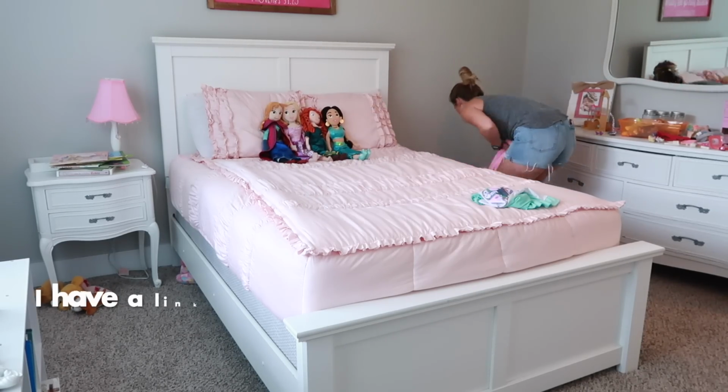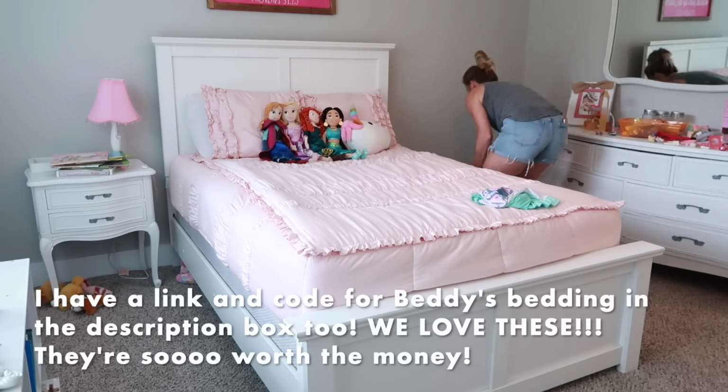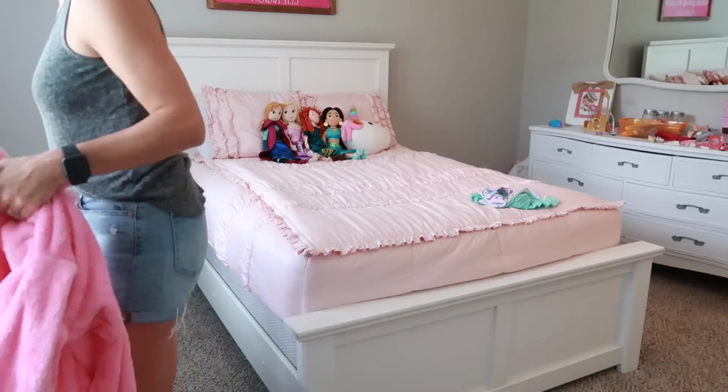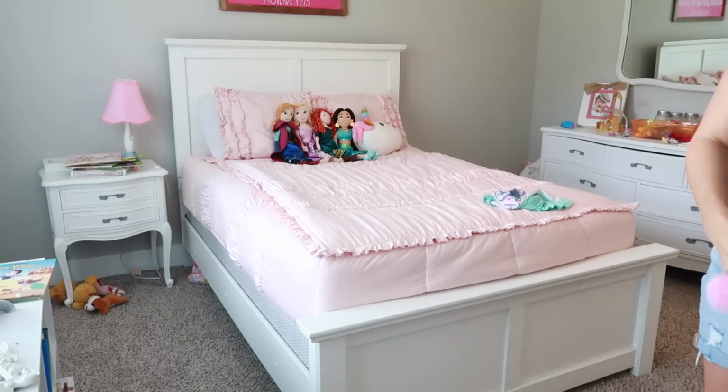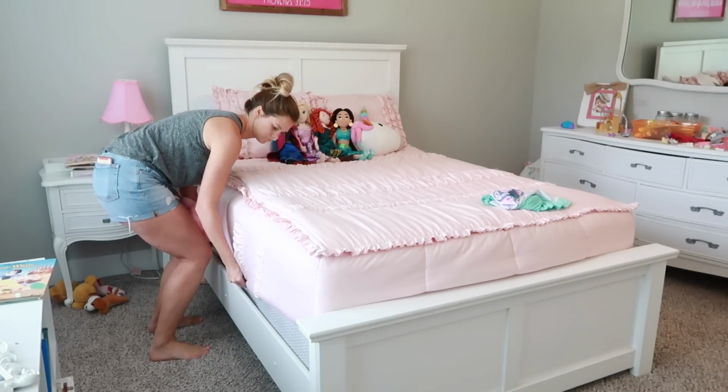However, I do want to say that since we got the Betty's bedding for both of our kids' beds, it takes our kids like 2 seconds to make up their beds, and it is so, so worth it. They're easy to wash. I love them.